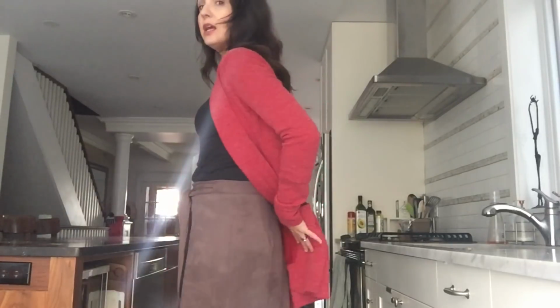I'm wearing it with my Ursula stretch suede skirt, which I love, and I'm actually considering making a longer version of this in that navy blue that I have. But yeah, at first I wasn't sure about this because I kept wanting to adjust it, and I thought, I don't know if I like it or not, but I like it. I've decided I like it.